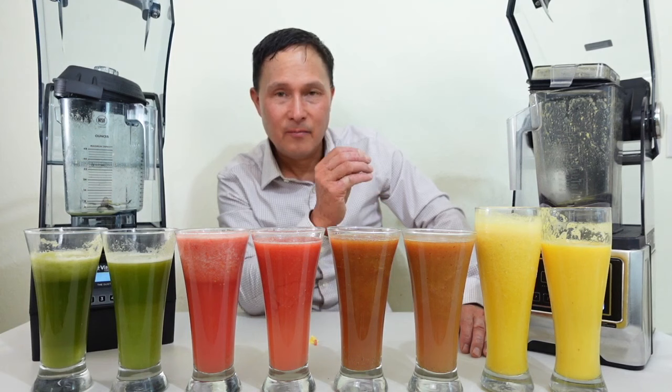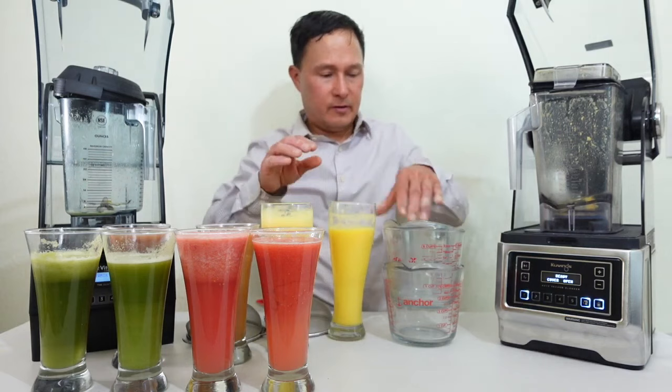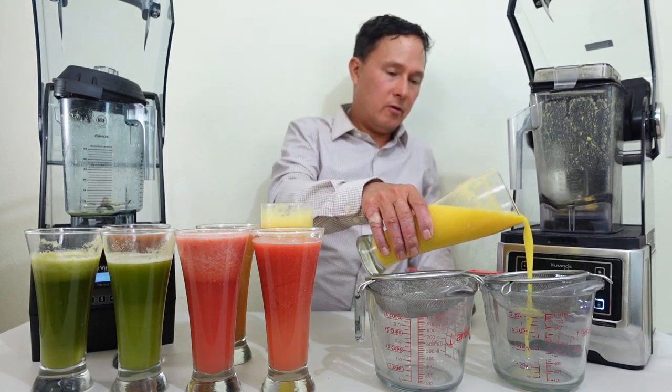All right, so let's move some of these guys aside and make a little space, because I want to do a sieve test on both of these so you guys can see the differences. You've got the same size cups and the same size sieves. All right, first we're going to pour the Kuvings juice out, or mixture out.